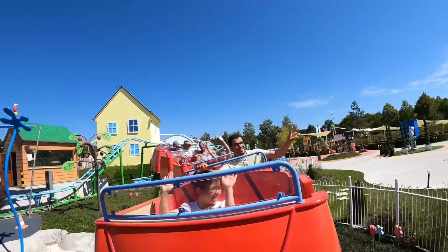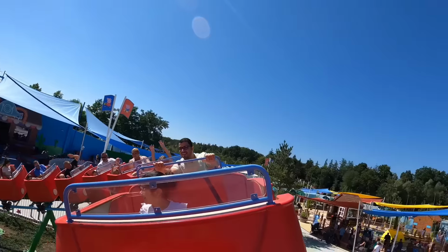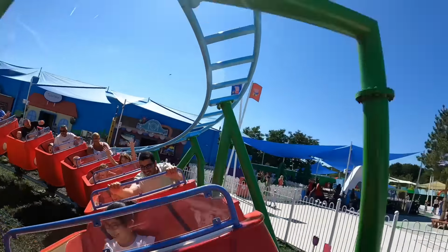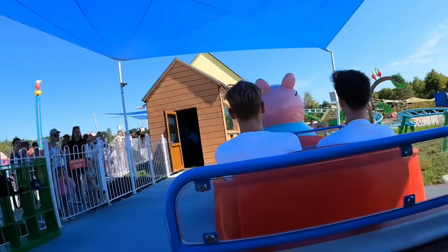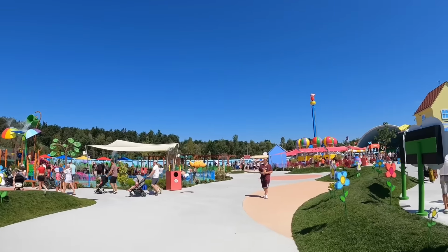And we're gonna hit the booster launch. And there you have it. Not at all a bad kiddie coaster, and the park itself looks quite good. Look at this. We're just doing a lap around before we head out.